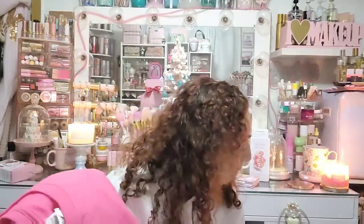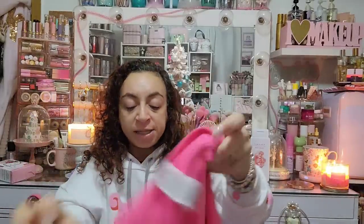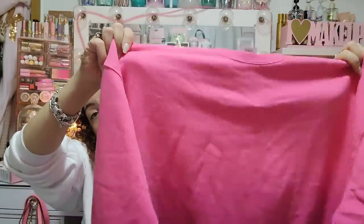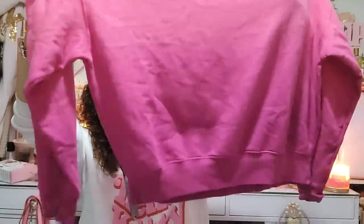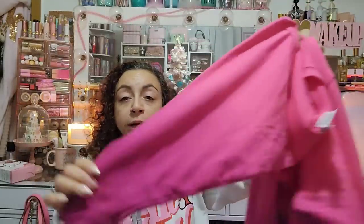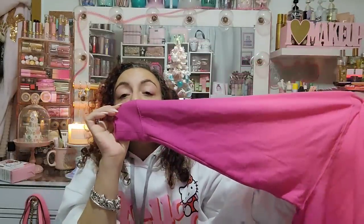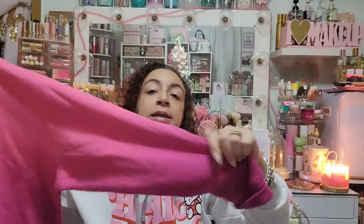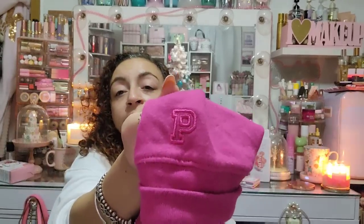I legit have the matching jogging pants to this. Yeah, I can see them from here. This is just an all pink sweater. The top is a more neon, brighter pink. And then if you guys can see, the bottom turns into a darker color. It's like an ombre sweater. Pink ombre. And then the sleeve, same thing. It's brighter pink to a darker pink. And it doesn't say anything anywhere. But the sleeve has a little P. I didn't even notice that until just now. But yeah, it doesn't say pink anywhere.